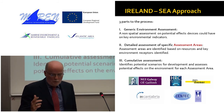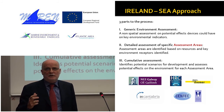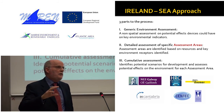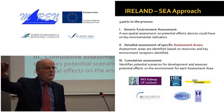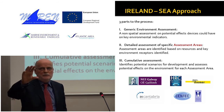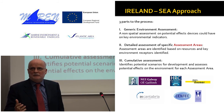The second stage was in developing assessment areas. And what this means is that the coast and the offshore area was looked at from the point of view of saying, well, we think this region here is suitable for development of offshore wind, this region here is suitable for tidal, this region here is suitable for wave energy. So these are known as assessment areas.